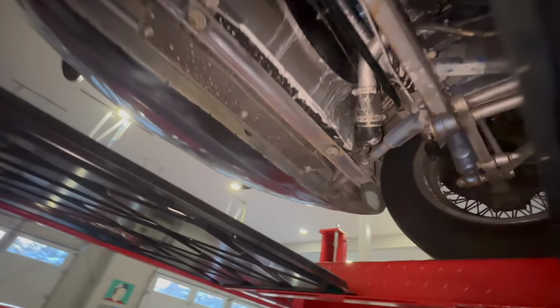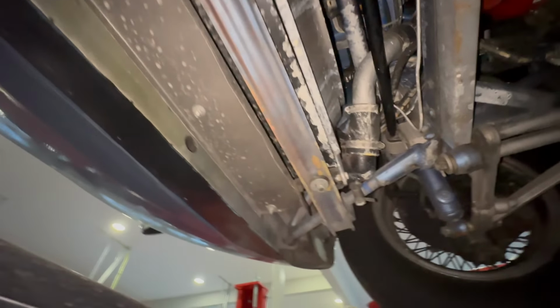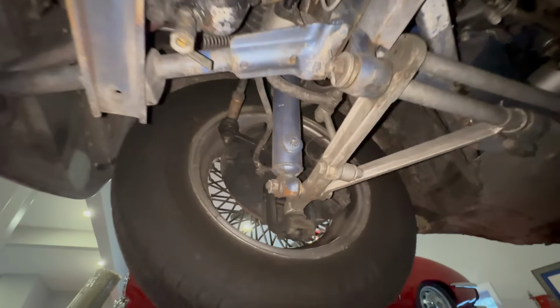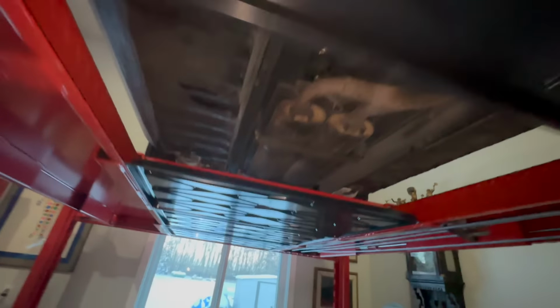I'll come back up to the front. So there is the suspension, the brakes, the bottom of the engine, all that. And we'll come back down to the rear end here.